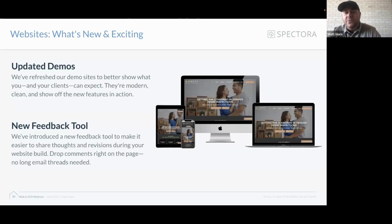We still have our core values. We still want clean navigation, people being able to find, schedule online, getting to the website, getting the information that they need. So that's always going to be something critical as well.